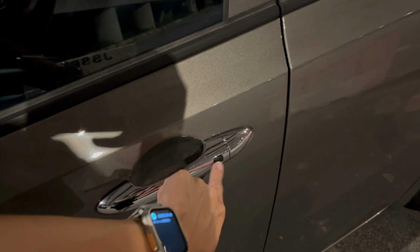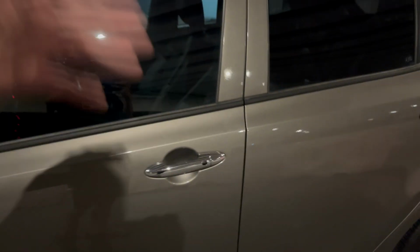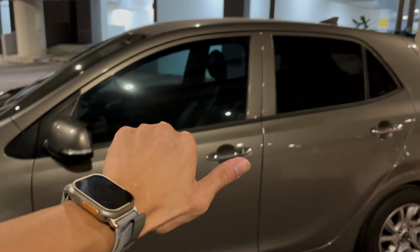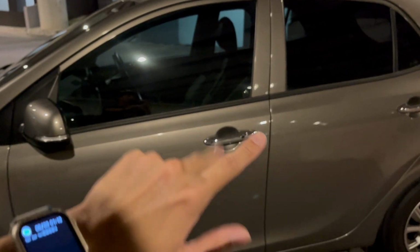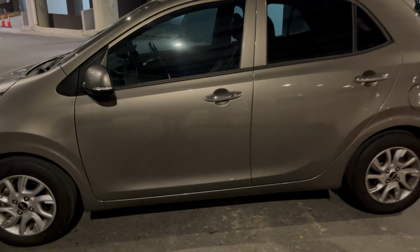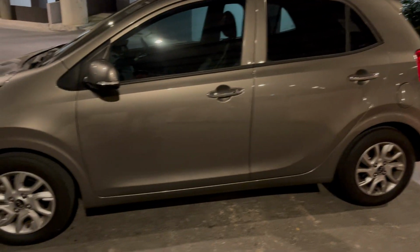One good thing for the Picanto is you get keyless entry, the button type, for both front doors. This is a feature that the Proton Iriz, Perodua Myvi, or even Perodua Axia doesn't offer, so this is one of the plus points for the Kia Picanto. And this being a 1.2 liter EX, the B pillar right here, the doors don't have any black sticker, so it gives you a very clean outer look.